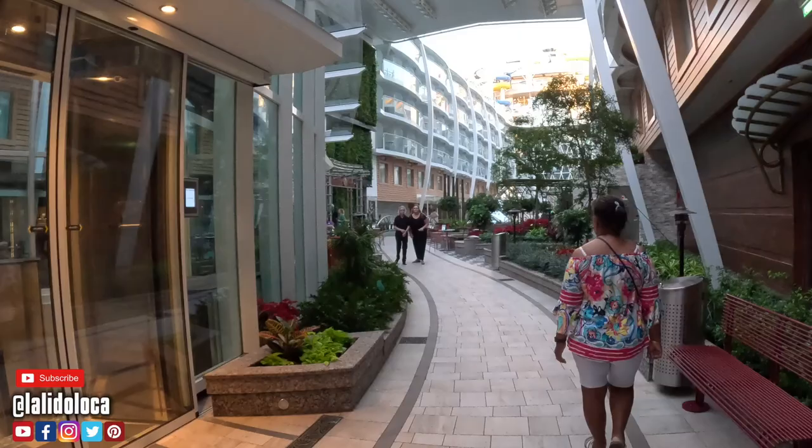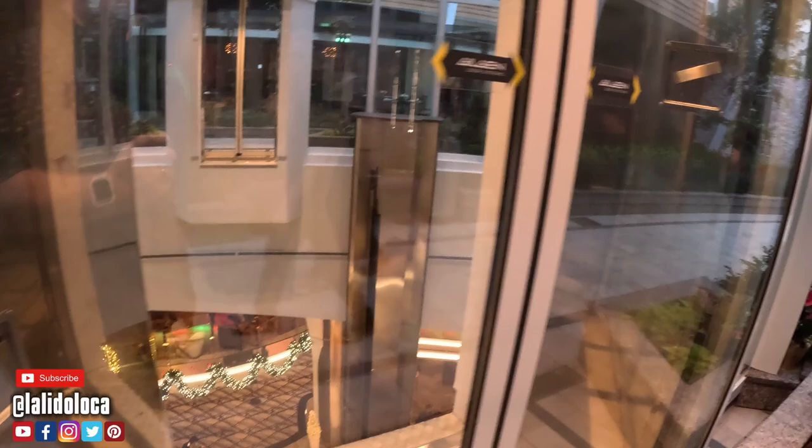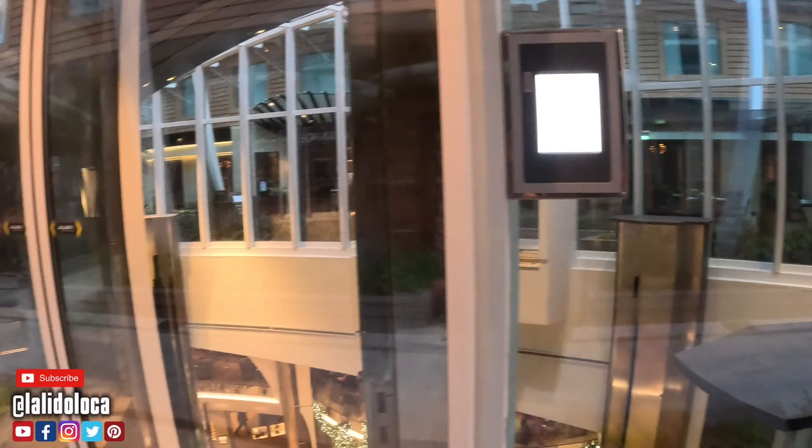This is one of the entrances to the Rising Tide Bar. Now the Rising Tide Bar is a bar that moves between floors. You can see it down there making its way up to this spot. You can jump on this at the very bottom of the cruise ship on deck 5, or you can jump on it here on deck 8 in Central Park.